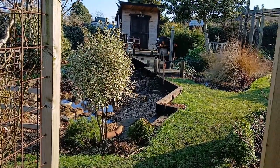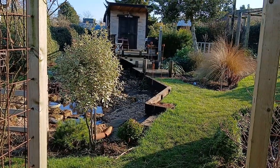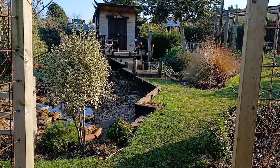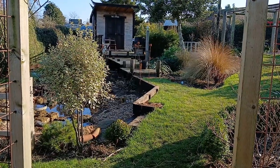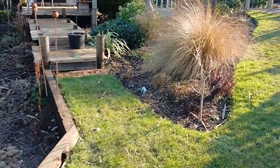This is why I actually built this, to get that view. It kind of focuses your mind, or focuses your eyes into that section, makes it look better. So the two posts are forcing you to look down there. Another little design trick, really. So we'll walk up here and see what's going on up this half of the garden. Little changes to make here.